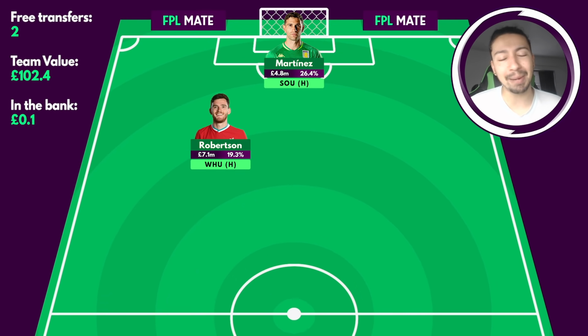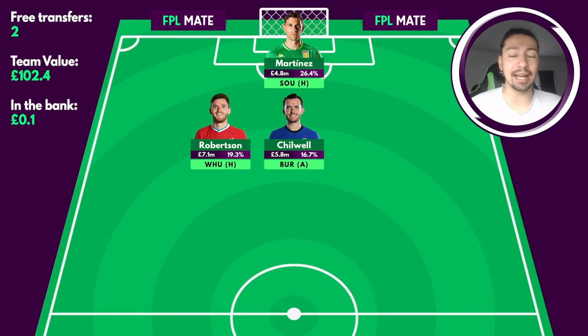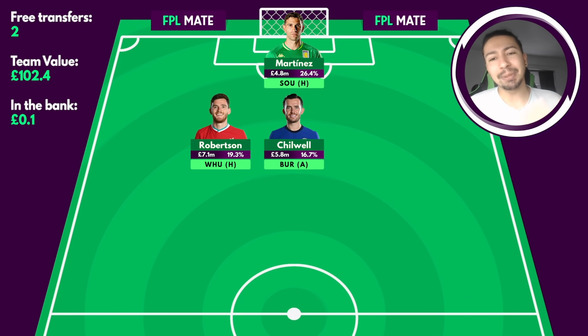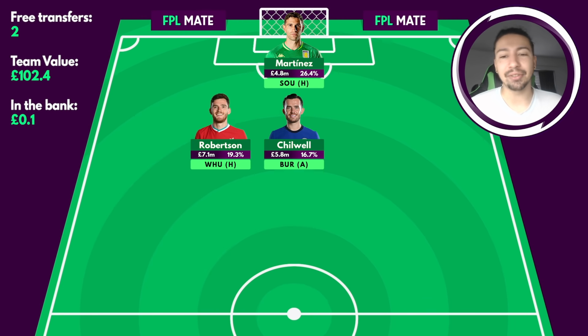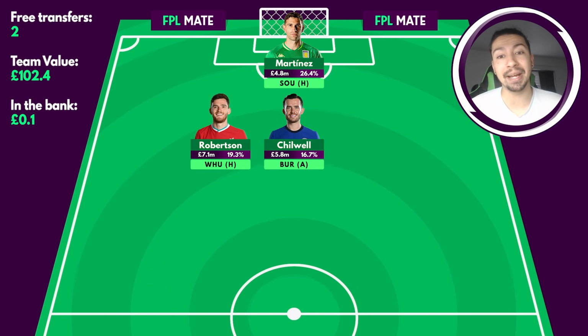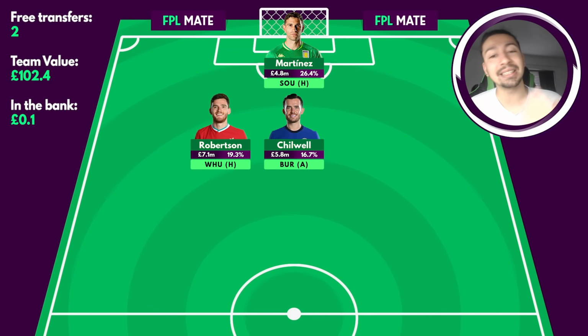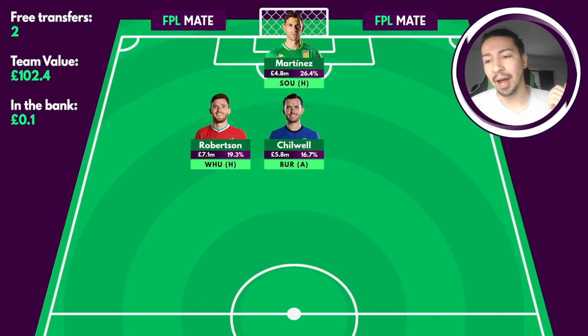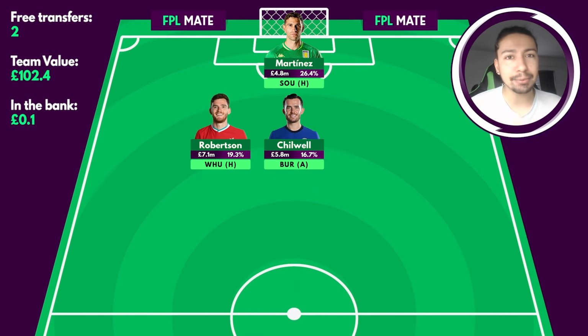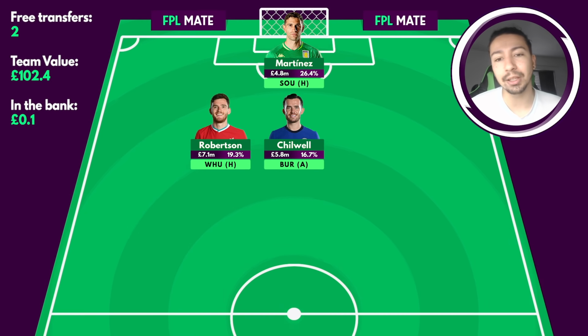So we'll move on to Ben Chilwell. Ben Chilwell is, I think, one of the most important players in my team right now. Just because he's a slight differential. He's not a massive differential. Still, a lot of people don't have him yet. And I do recommend, if you don't have him, to try and pick Ben Chilwell up if you can. Because his next 3 fixtures are amazing. I think it's Burnley, Newcastle and Sheffield United all in a row. These 3 teams obviously really struggling to score goals at the moment, aren't they?